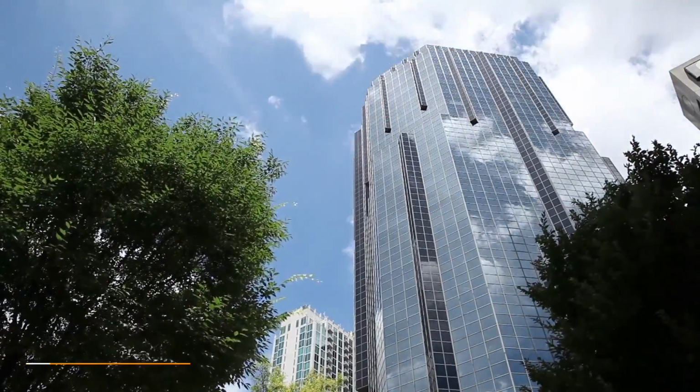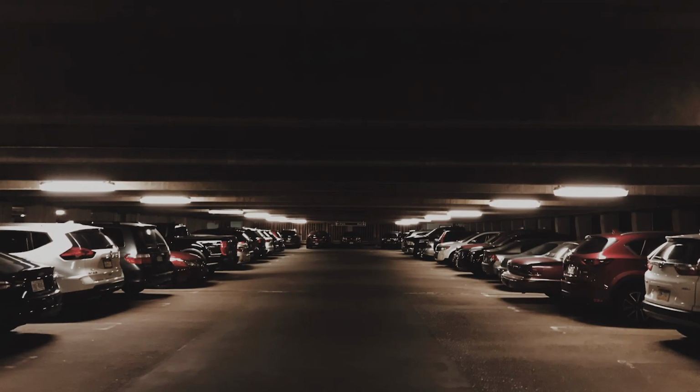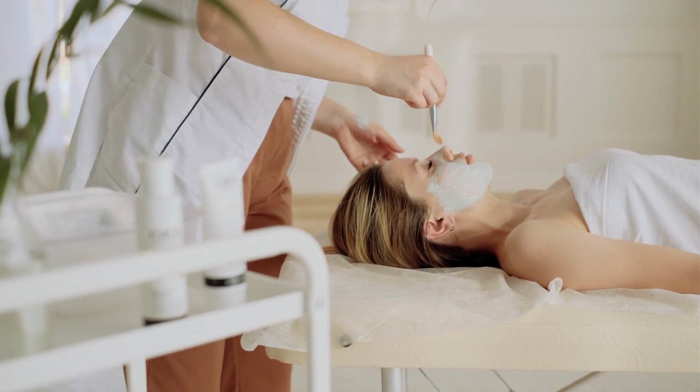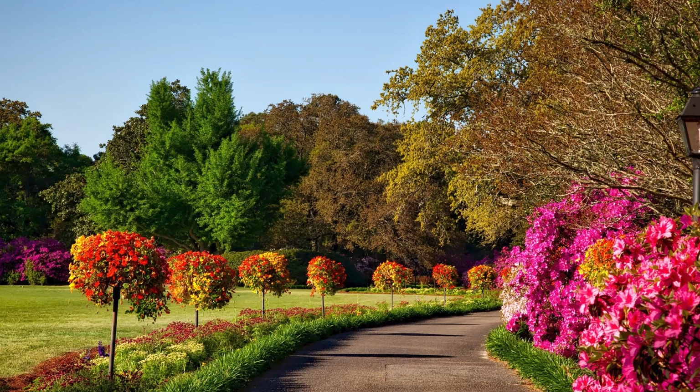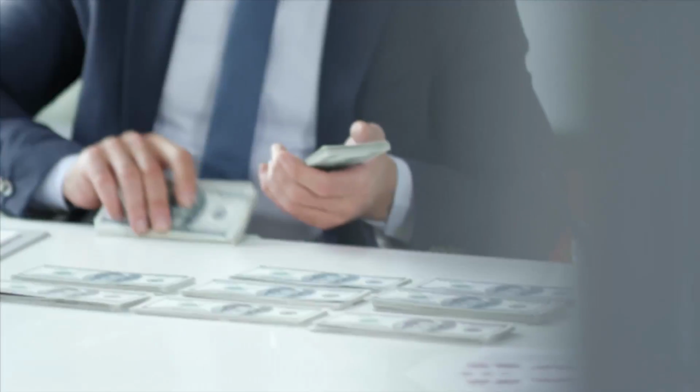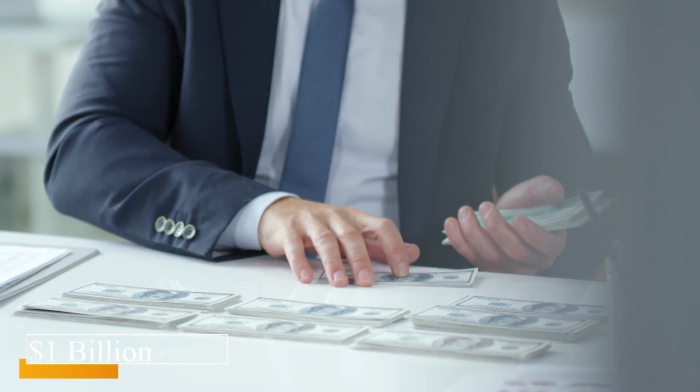Conveniently, there are still 23 other floors for luxuries, such as parking space for 168 cars, a health spa, swimming pools, a movie theater, and 3 spectacular hanging gardens spaced at different levels of the building. All told, the house will come with a price tag of over $1 billion.